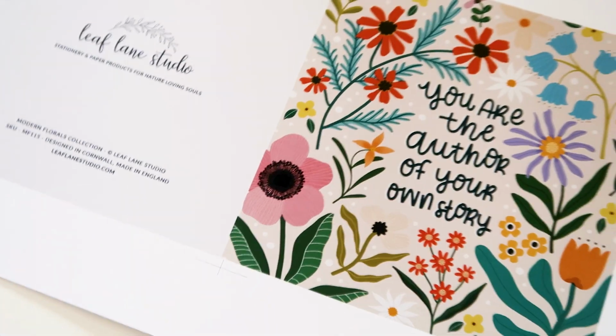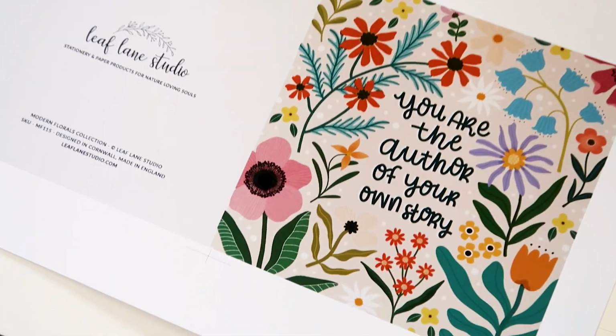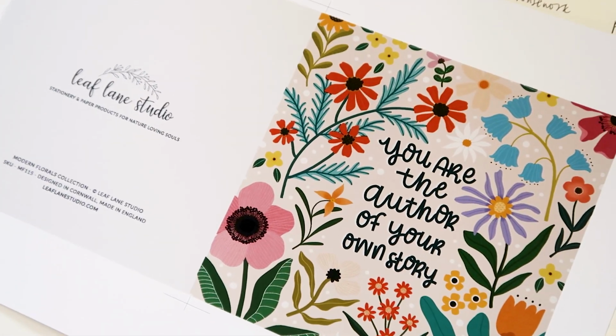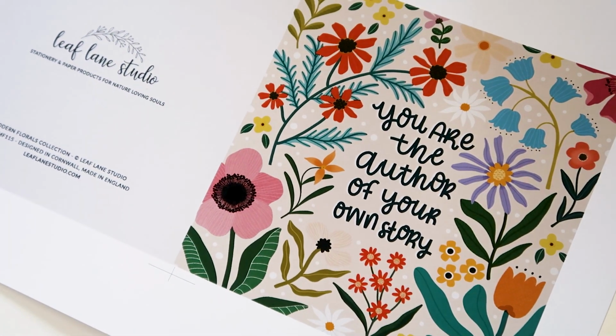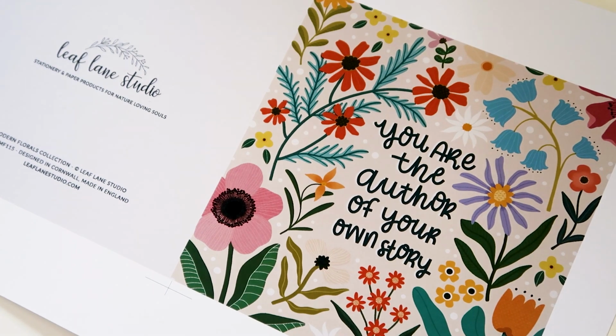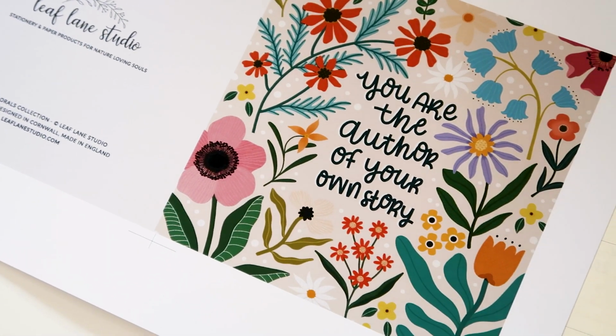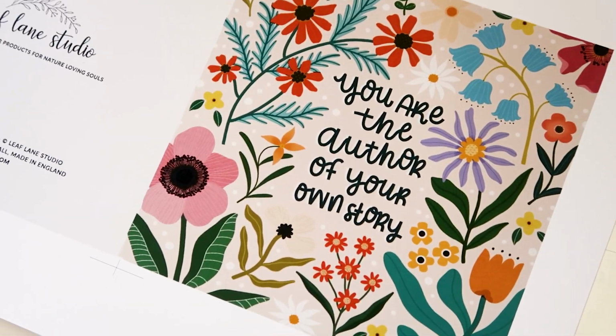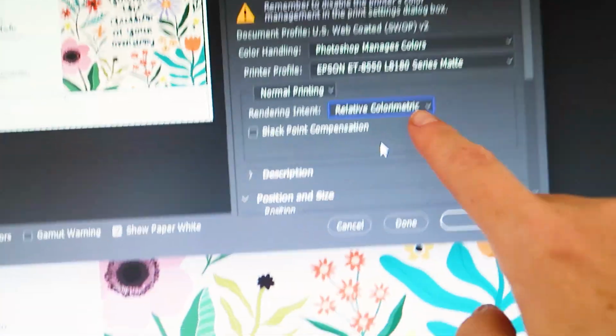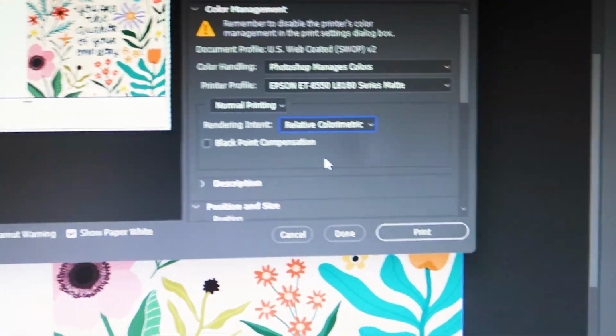Well, this looks nice. Oh my god, guys, what's happened? I have to try and remember. I did a vlog about how the white wasn't printing white. I might have to go back and watch it. I think it's something to do with this relative colorimetric thing.